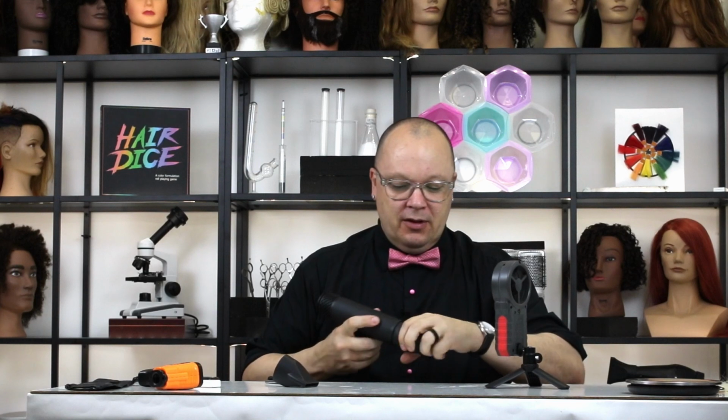Now this dryer is acting like you'd expect a dryer to act. When I put the turbo nozzle on, it concentrates the air, but it doesn't overwhelm the motor. And I got a reading of 30 miles an hour. So nice high performance, 30-mile-an-hour wind with the narrowest concentrator. That's what I would expect out of a really good professional blow dryer.